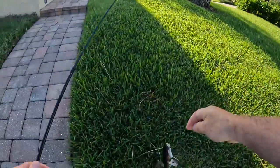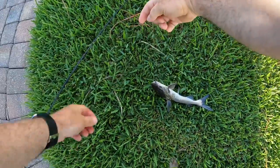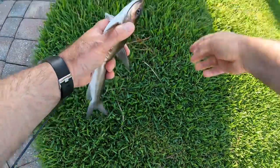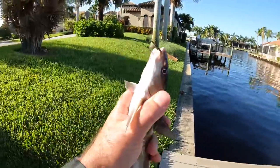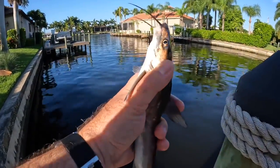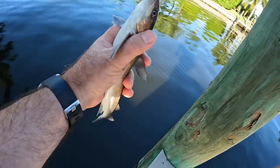Let's put you in the timeout, Matt. Give you a chance to get your yayas out here. You're not hooked too bad. There we go. All right. It's another tiny whisker shark for the vacay saltwater fishing trip. See, bud.